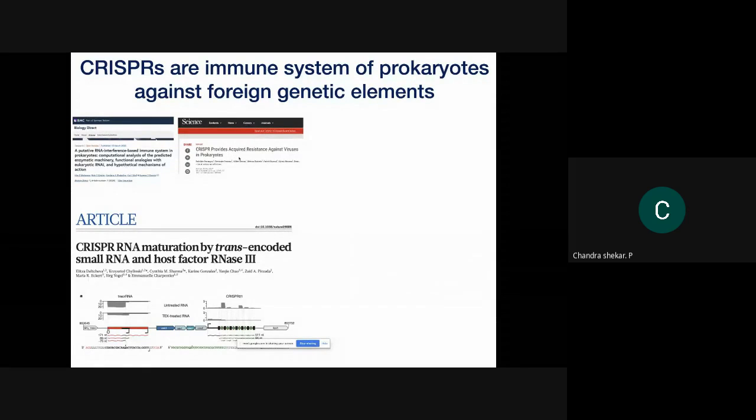Then actually the real players, that is Emmanuel Charpentier, come into the picture. Not much happened after that paper in 2007, but around 2011, she came up with a paper where she clearly described the structure of this CRISPR locus, and she identified a very important component of the CRISPR locus called tracrRNA, which you can see at the bottom. And she showed that this tracrRNA was essential for the maturation of the CRISPR RNA, and without this you cannot have the CRISPRs working against the invading viral DNA.